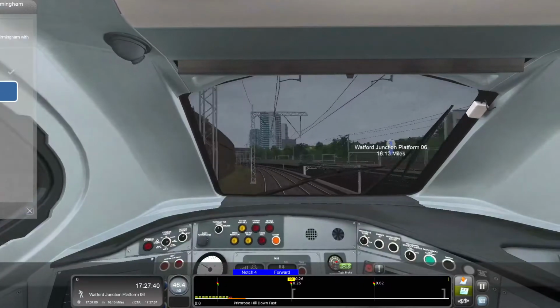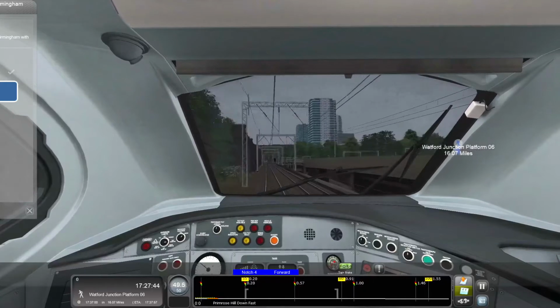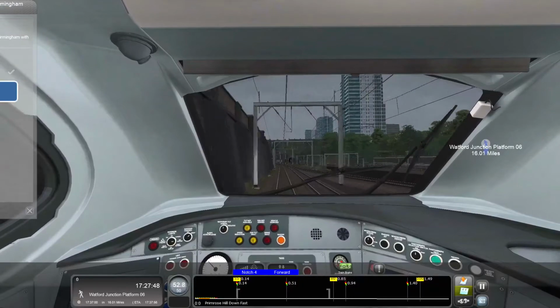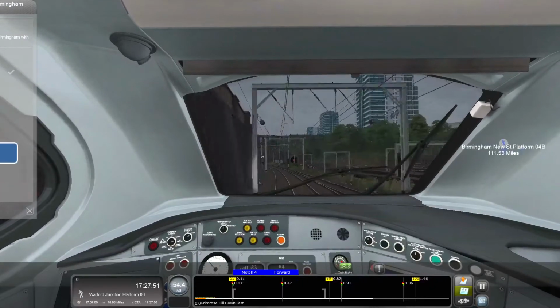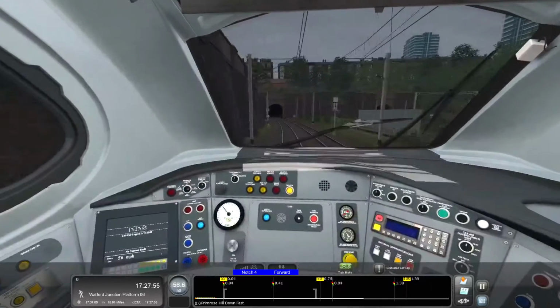And let's see. So we are going 16 miles to Watford Junction. So not too far. I mean, there's a lot of miles to cover in this one. No idea what that is.